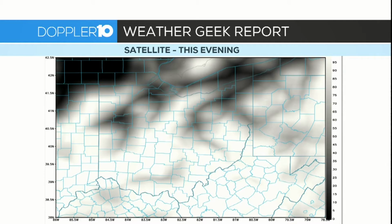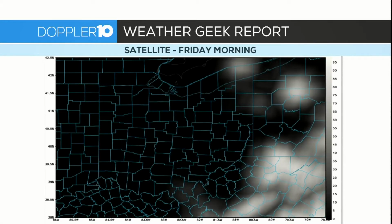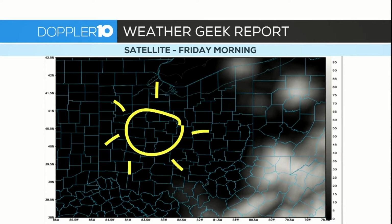Well, this is the satellite tonight, and we're going to look at the HRRR, the high resolution model, showing the satellite, what it should look like tomorrow. And this is very nice. So I do think we're going to see high pressure building in. That means I get to put the old sun symbol out because I think it's going to be a nice sunny day. And that is going to allow temperatures to warm up. I think we're going to be up over 70 degrees tomorrow.